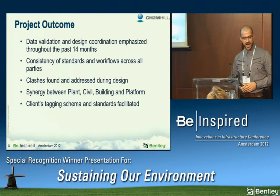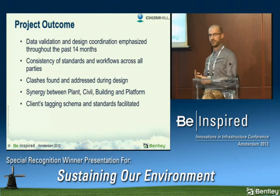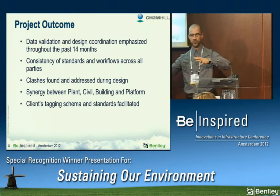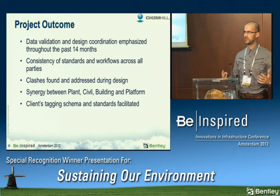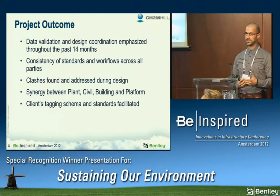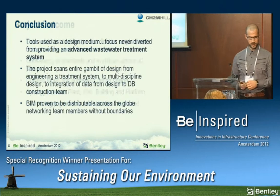Are we addressing our clashes? Is there synergy between the 4 streams: building, civil, plant, and platform? I've been at presentations where I always ask, hey, this is great in one, what about the other? The ability to bridge building and plant is huge for us, because oftentimes there never is just a plant. There's always something around it. So seeing them all come together like this with valid data was impressive. And then the tagging scheme was robust.